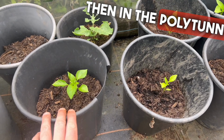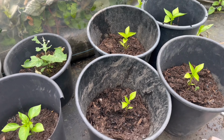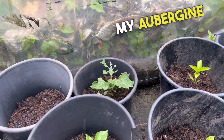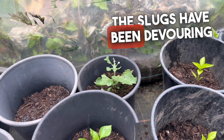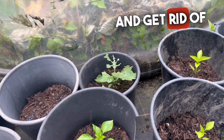Then in the polytunnel, we've got some pepper plants growing. They seem to be growing well, keeping them watered. Look at that. That's my aubergine plant. The slugs have been devouring that. So we're going to have to find where that slug's hiding and get rid of it.